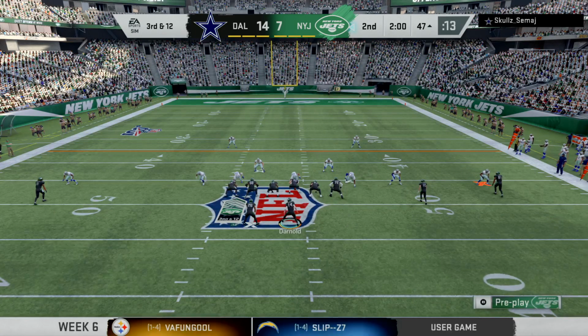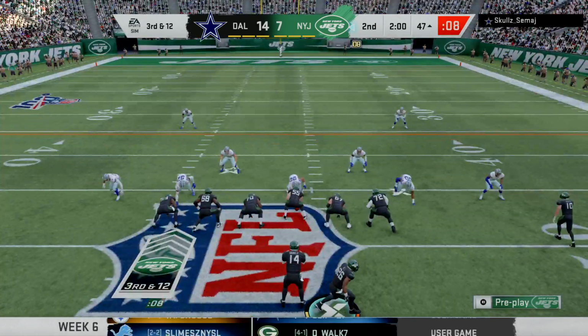Hey, Echo. Mike 55, Mike 55. And we got to get to the ball, team. We got to get to the ball. Let's keep moving. Converge.